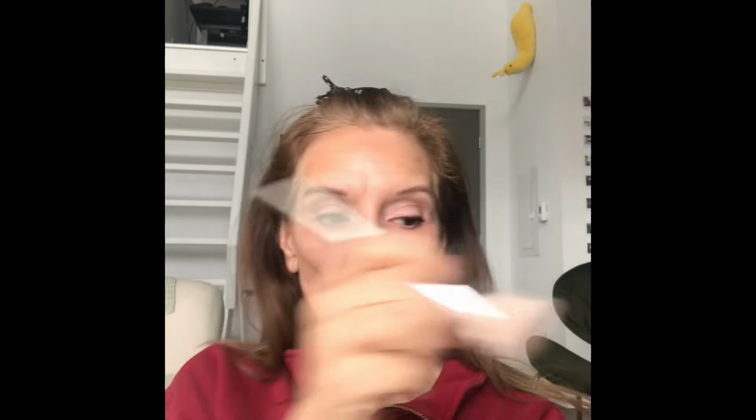Foundation. This is in the shade Light Medium. I am applying it with a BS Mall flat foundation brush. It's a dense brush, and I like it for foundation. It seems like I went over my face quite a bit here, and I can't really remember the reason why. I think I was just trying to get some good coverage.